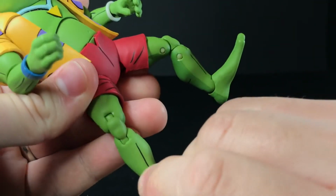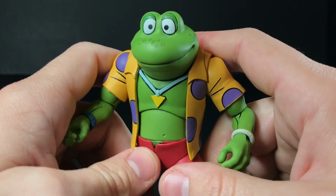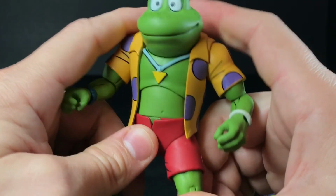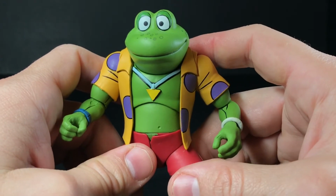That's the biggest negative thing, but I don't know what they could do, because I don't know how they could possibly make the pegs painted or cast in the same color on both sides. I'm pretty sure that's not possible.